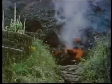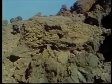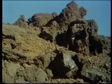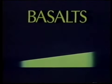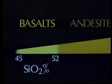The rubbly blocks fall down the front of the advancing flow where they're overridden. These flows are more viscous than the pahoehoe lava seen in Hawaii, perhaps because they're erupted at lower temperatures and have slightly different compositions. The lavas erupted in Hawaii, Iceland and Etna are mostly basalts with silica contents of between 45 and 52%.